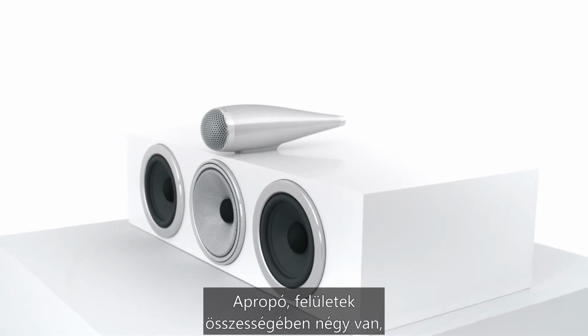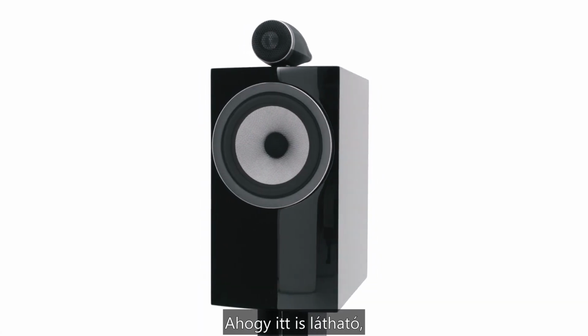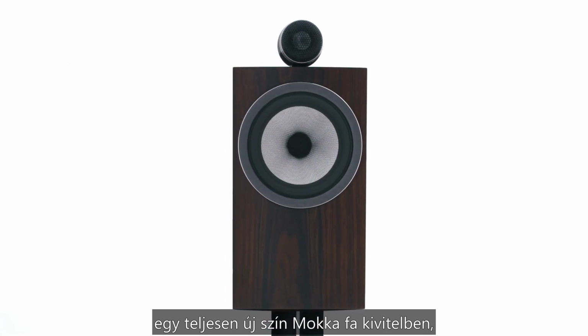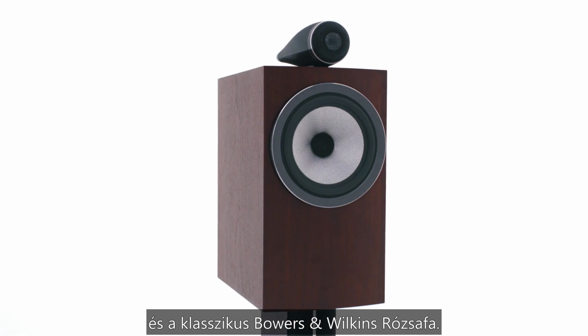Speaking of finishes overall, we've got four. The black with gloss black and dark detailing, as you can see here, a white with bright metal detailing, an all-new mocha wood finish, which we're very proud of with beautiful wood figuring, and our classic Bowers & Wilkins rosenut.